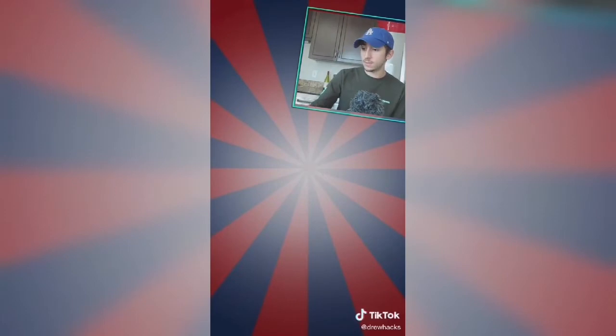So this is another still image, but it looks like the brightness changes depending on how close your phone is from your face. So if you get really close, it's super bright, and as you get far away, it's super dark. Crazy.